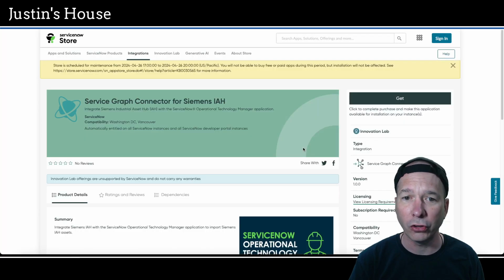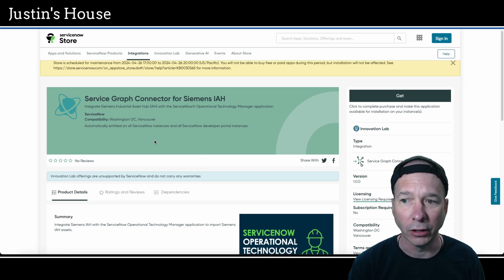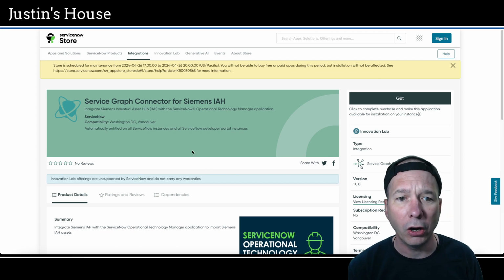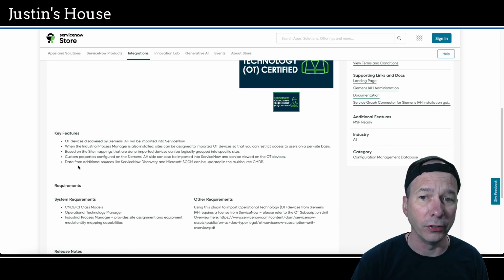And last new release for this episode is going to be Service Graph Connector for Siemens IAH. Integrate Siemens Industrial Asset Hub, IAH, with the ServiceNow Operational Technology Manager application. This is an Innovation Lab offering, so it does not come with warranties or support, but it is available on all ServiceNow instances, including your personal developer instances.